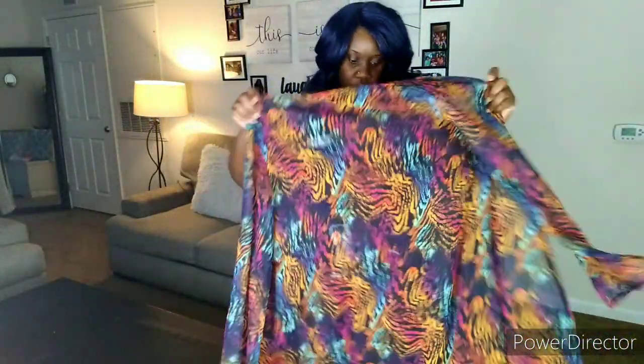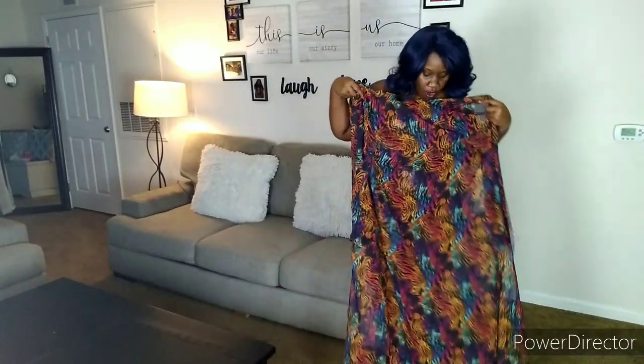Now, with this one, it did have a matching cover-up. Now, the cover-up came separately from the two-piece set. All right, you guys. So, this is the cover-up that goes with the suit. It is sold separately, but it has the same print as the suit has. And yes, it's super, super cute. It is all the way down to the floor.